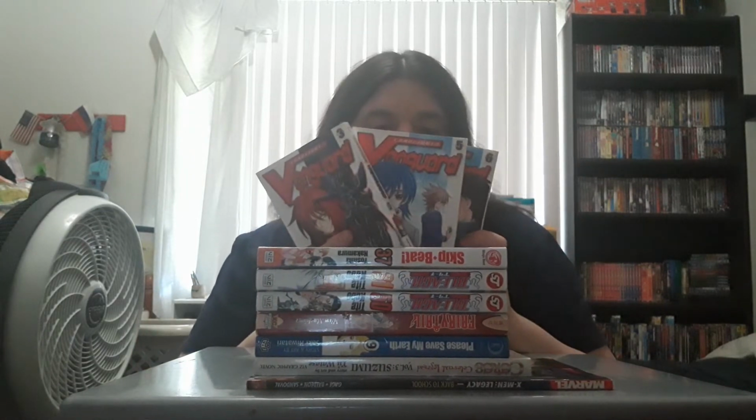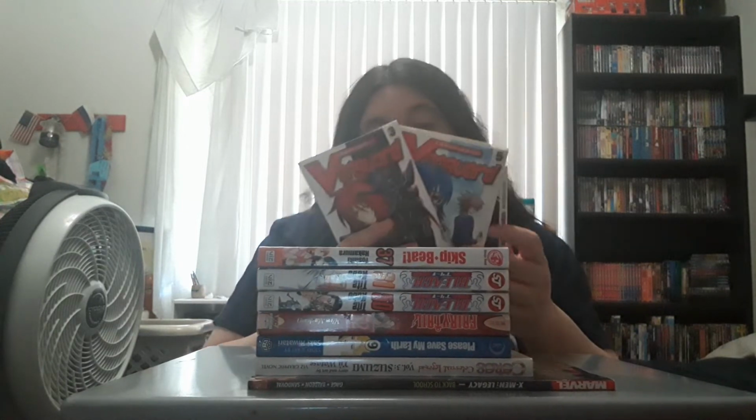The first one I got is Card Fight Vanguard. I have volumes 3, 5, and 6 now. I got more volumes of them because these ones are put out by Vertical Comics. I never knew about this, and I had to get another volume as well, from what I understand.